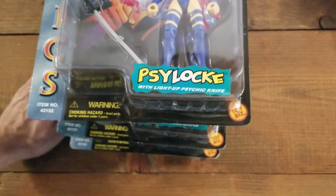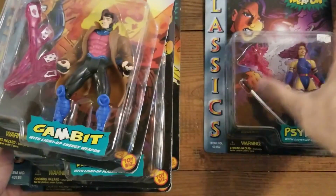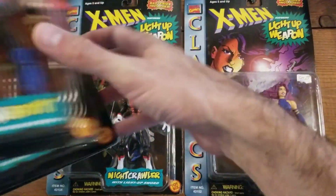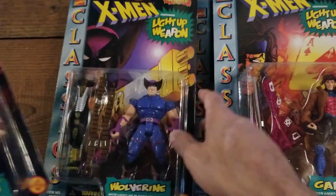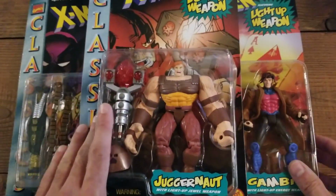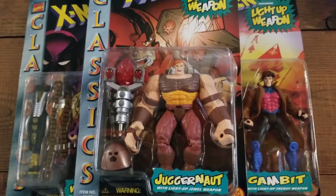Next up is later Toy Biz, and a really fantastic line with one pretty big flaw. So these are the X-Men Classics. Got quite a few here. So we got Psylocke, we got Nightcrawler, we got Gambit, we have this very odd Wolverine, and then Juggernaut. And this line has some of the best sculpts, and for the time, very good articulation.